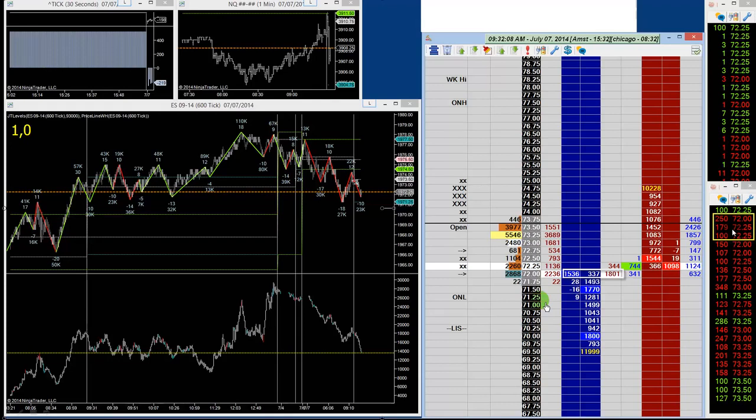So just from the perspective of this view here, this reconstructed tape showing trades of 100 contracts or more, we can see that big sellers are no longer getting any more action for their efforts. They're no longer getting any more price progression for their efforts.